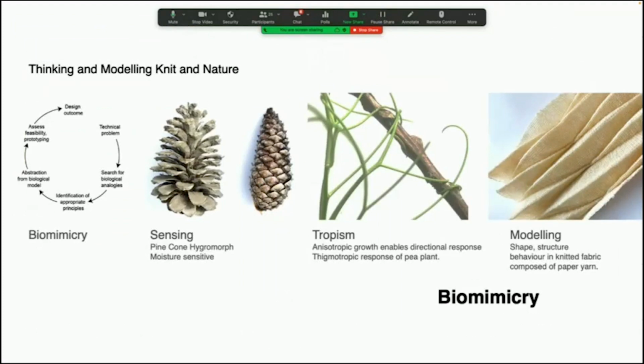So where I started with biodesign was to think about nature as a point of inspiration and to work with biomimicry. What I sought to do was to think about smart textiles, how to create responsive and programmable textile systems that were inspired by and looked back at natural systems, at natural sensing systems, at things like tropic responses, at the hierarchical structure of natural materials and how that produced responsive systems, and then to try and translate that into fabric design.